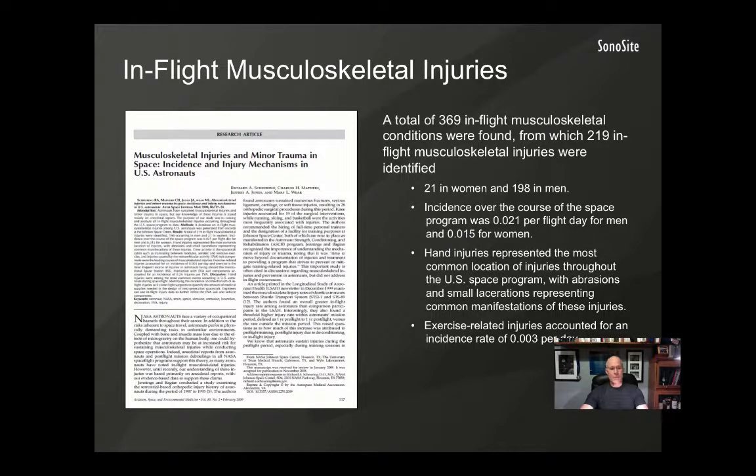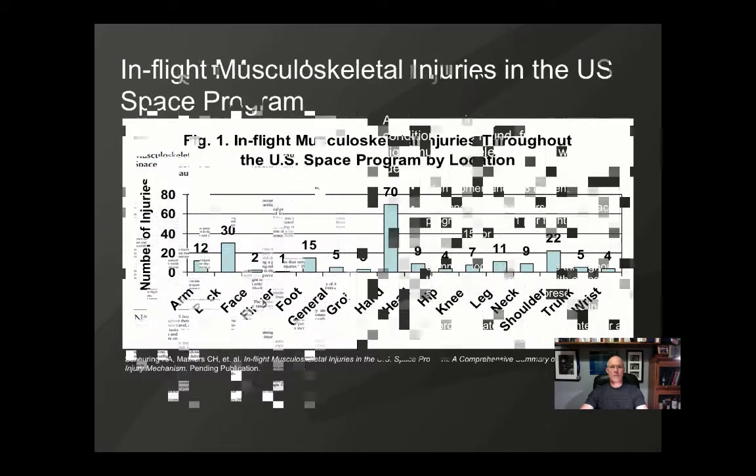I published a paper back in 2009 outlining the musculoskeletal injuries and minor trauma that happened in the U.S. space program from Alan Shepard's first flight in the early 1960s all the way through about December of 2006. And although musculoskeletal injuries were relatively benign or mild, they were not uncommon, and having the capability to adequately diagnose and treat these is a really important part of what we do as far as space medicine.